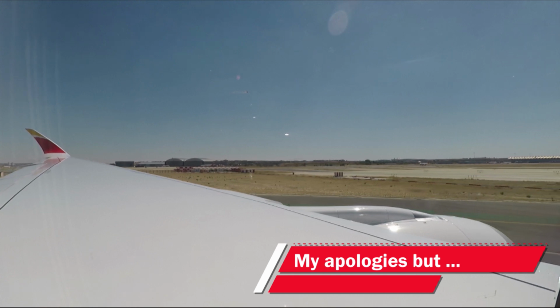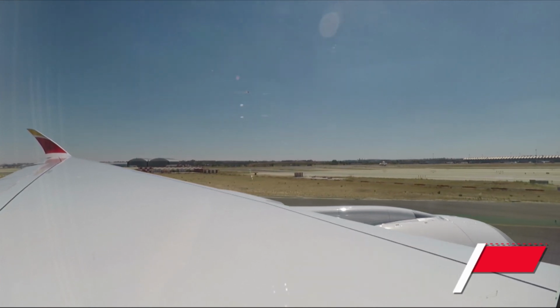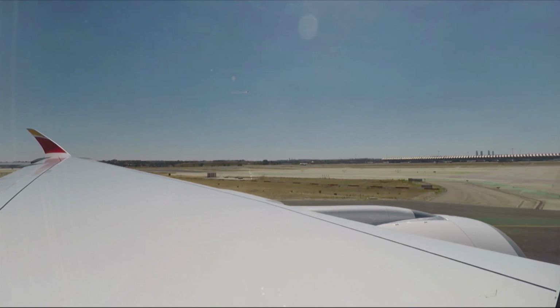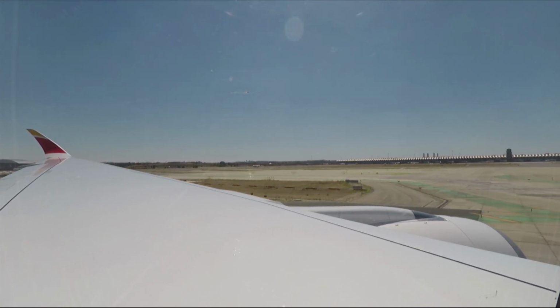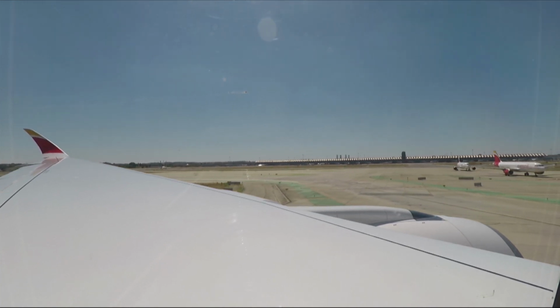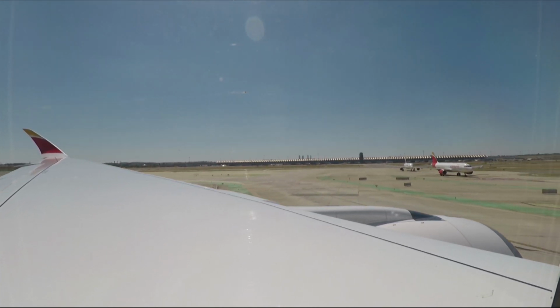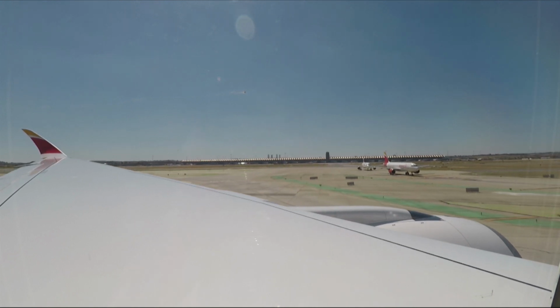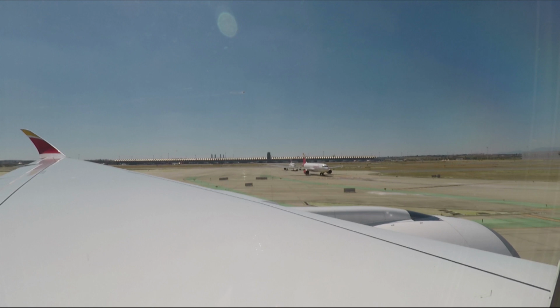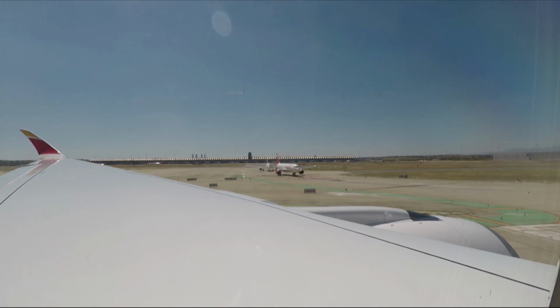Now ordinarily at this point the background music would be lowered and you'd be able to enjoy the full roar of the Rolls-Royce engines on this A350. Unfortunately on today's flight the crew left some modern popular music playing in the cabin. This would mean if I were to leave this on the video it would very quickly be taken down by YouTube due to copyright infringement. Therefore I'm going to be leaving some background music on for takeoff, but please do enjoy the views as we leave Madrid.